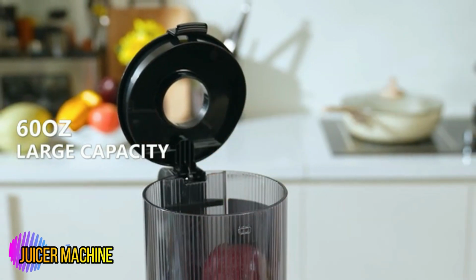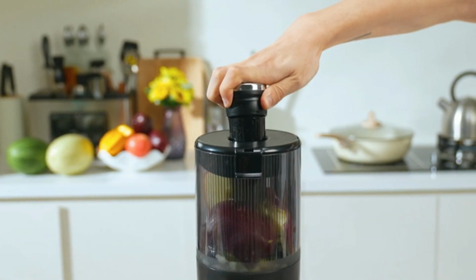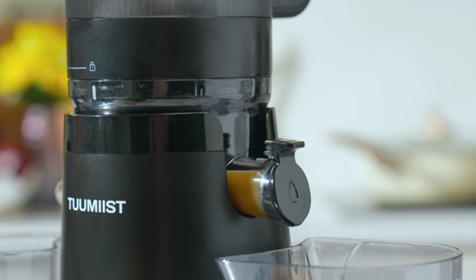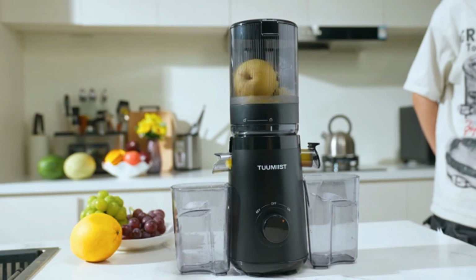Juicer machine. Upgraded 800W motor. Centrifugal juicer machine with upgraded 800W high-speed motor. More efficient and powerful than a cold-press juicer maker. Lasts much longer than other competitors.